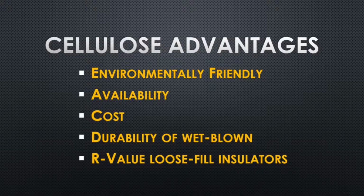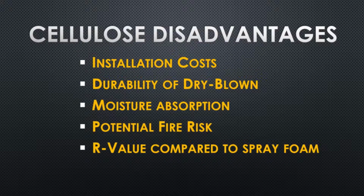The R value of cellulose is the highest of the loose-fill type of insulation products, compared to fiberglass, rock wool, or cotton. There are also some disadvantages of using cellulose insulation, which make it inferior to spray foam insulation. Although cellulose is the least expensive insulation material to purchase, it does not make for a good do-it-yourself application. Professional installation equipment is necessary for the blown-in application, and certified breathing masks are needed due to the high dust during application. Professional installation requirements will drive up the total cost of the project.